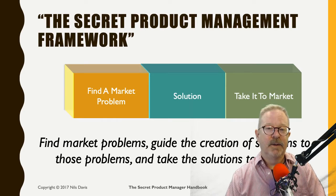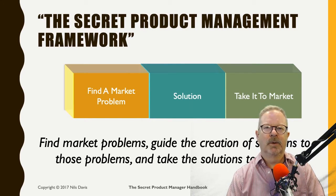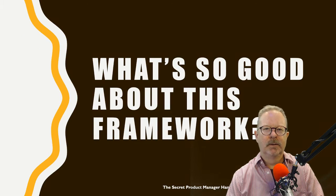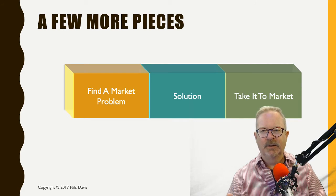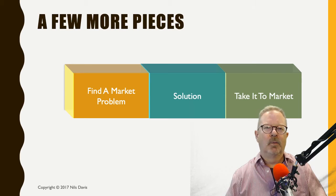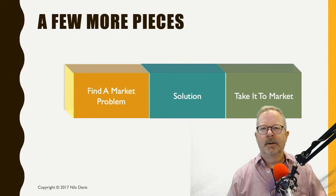I'd love to have your feedback on it, but I'm now going to talk about another topic related to this framework, which is, why is this framework so good? Well, I think it's good because, of course, I created it. So I think it solves a lot of problems about product management, or explains a lot of things about product management that I always struggled with. Why are we doing it? What are the really important things that we do?